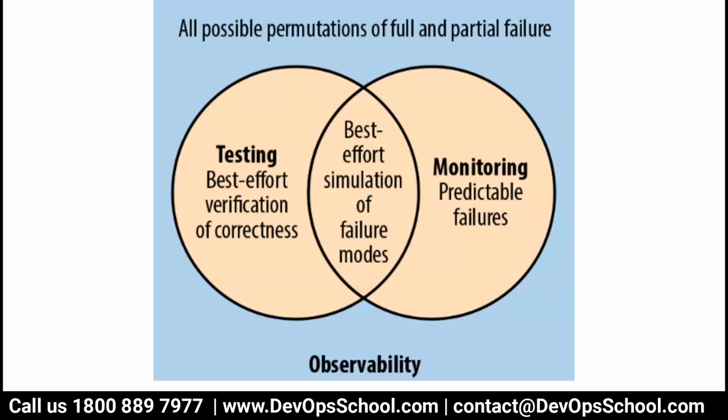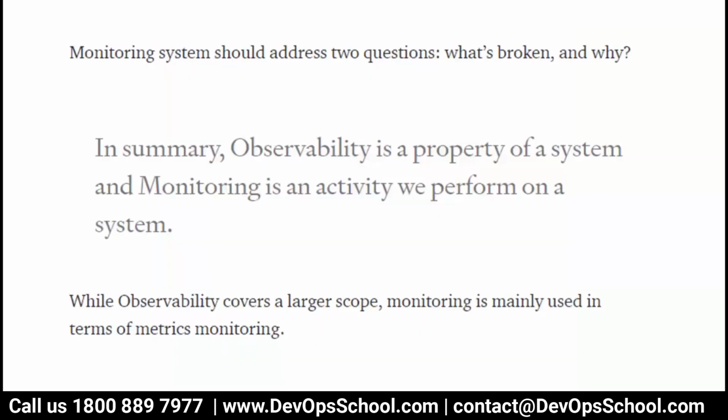So in observability, you are trying to bring the best practices which you perform in testing to check the product's reliability, availability and all stuff like that, so that you can combine them. A monitoring system should address two questions: what's broken and why it's broken. While observability covers a larger scope, monitoring is mainly used in terms of metrics monitoring. In summary, observability is a property of a system. Monitoring is an activity we perform on a system.